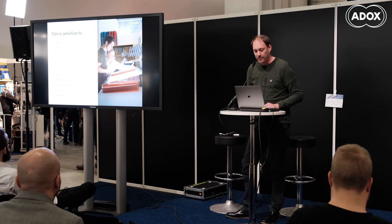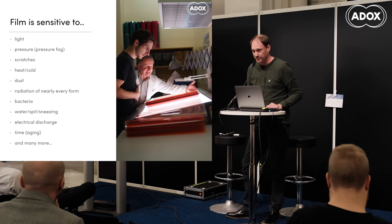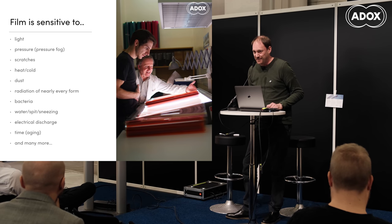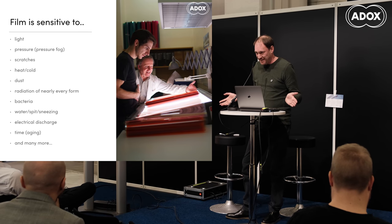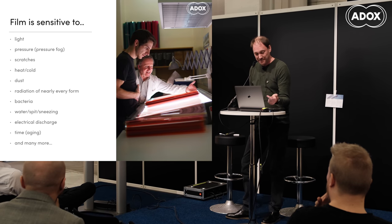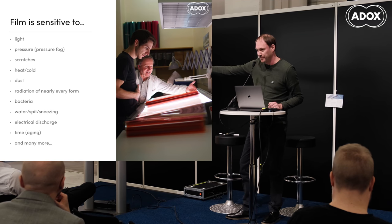Most people are probably not aware of all these things that film is sensitive to. Sometimes I say the only thing film is not sensitive to are bad thoughts. Practically it's sensitive to everything else. And we have to do it all in the dark. So it's light, pressure, scratches, heat, cold, dust, radiation, bacteria, water, spit, sneezing from the people working there, electrical discharge, time, and many more. When you're done, you get this beautiful result.